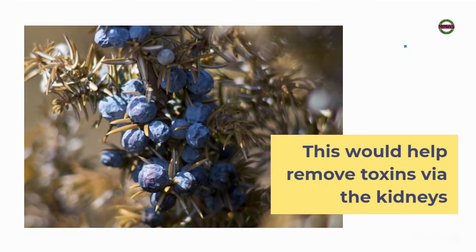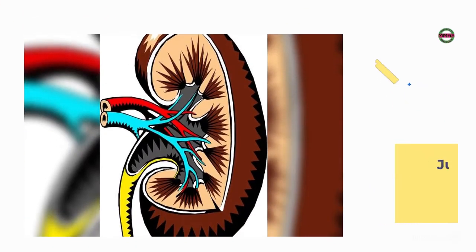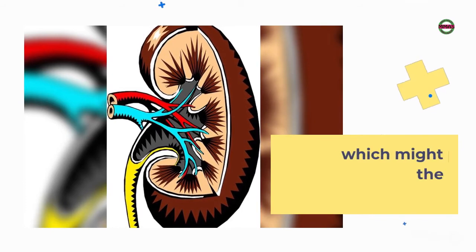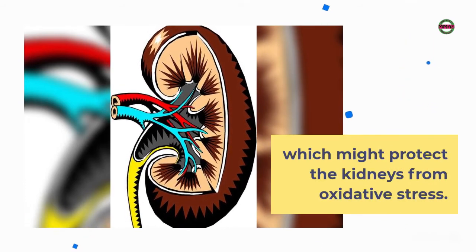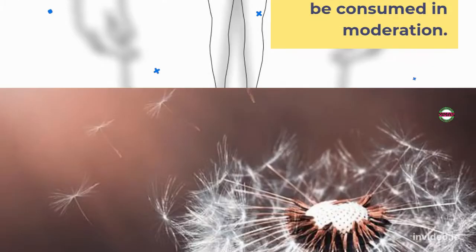This would help remove toxins via the kidneys and reduce swelling from water retention. Juniper berry is also a good source of antioxidants, which might protect the kidneys from oxidative stress. Note that it should be consumed in moderation.